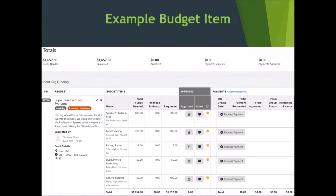Once you have saved your budget item, it will look like this in your budgeting portal. This is a complete, correct, and submitted request. In campus groups, there is no final submit button to submit your entire budget for the year, so be sure that each individual budget item is correct and saved.